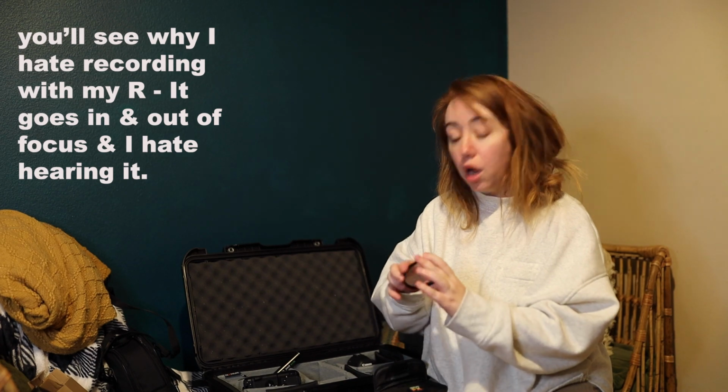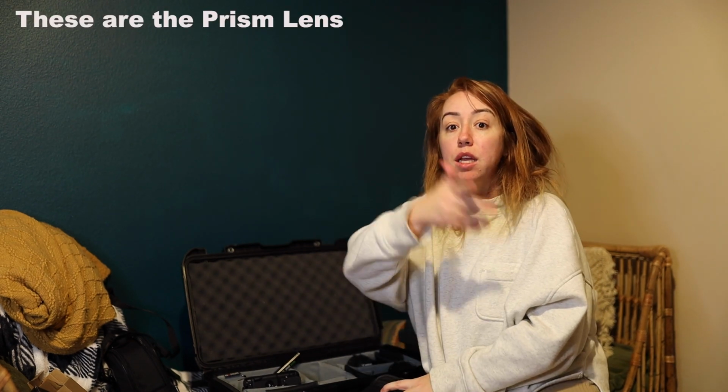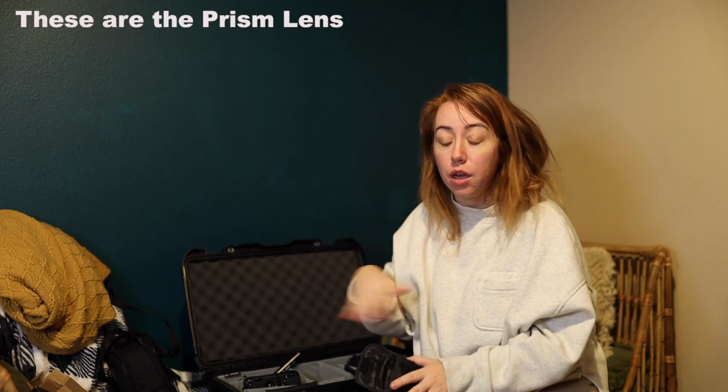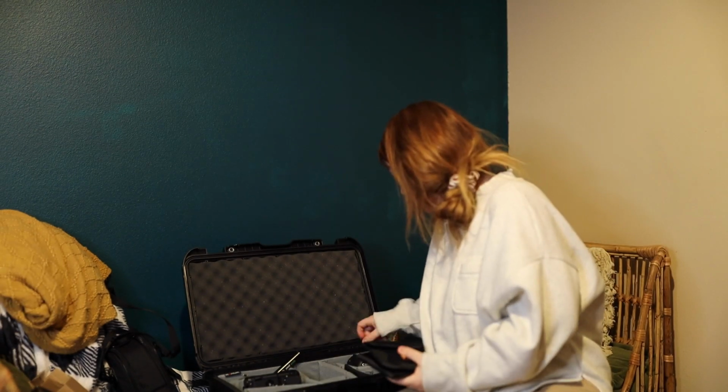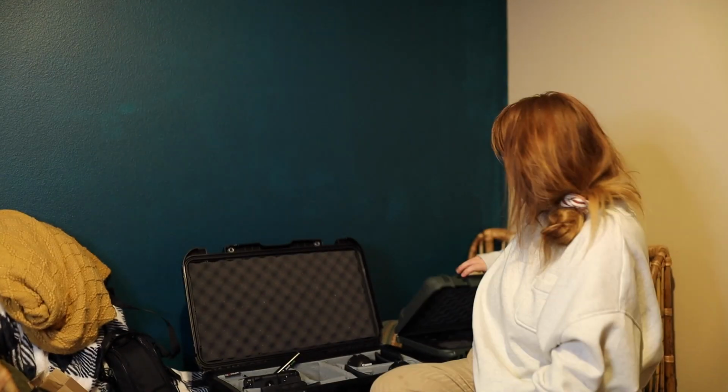They're the prism lens. These things you just screw on to your camera. They have a lot of different effects, like dream effects, light flare effects. So I have definitely quite a few of these. They're really fun, especially if you like to be a super artsy photographer. These are obviously very, very fun.